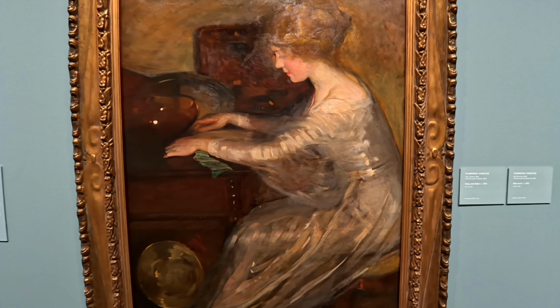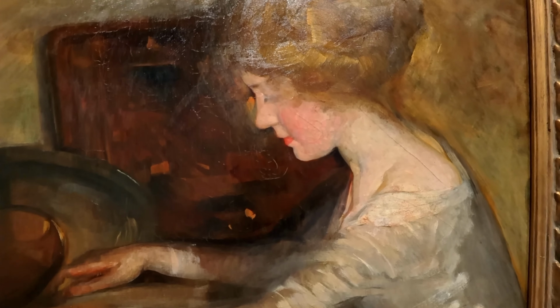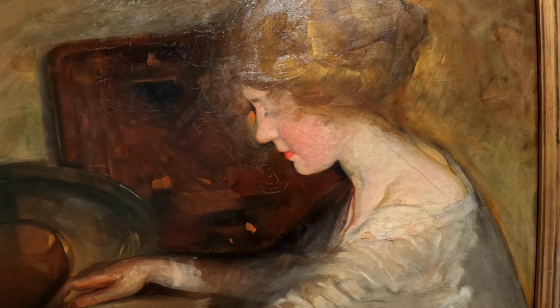The way Florence Carlyle has composed this piece makes it feel so intimate, like we've caught the subject in a quiet moment of reflection.